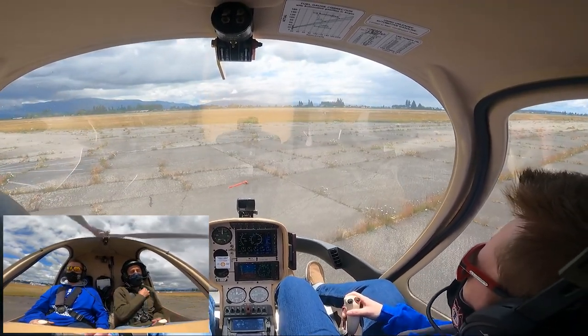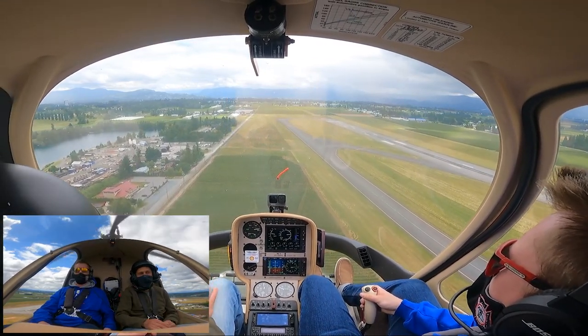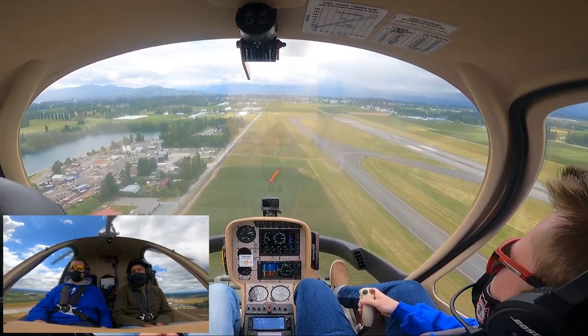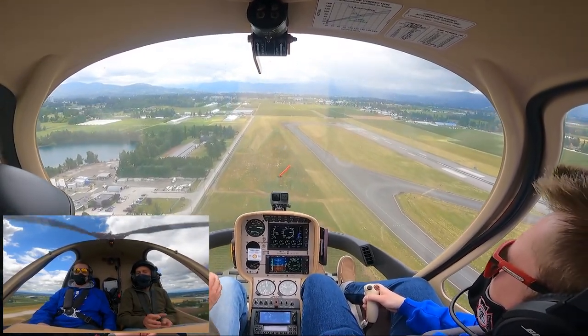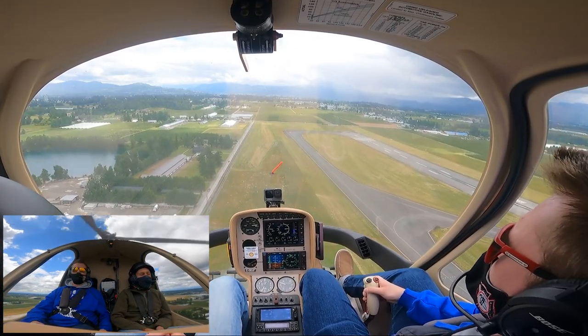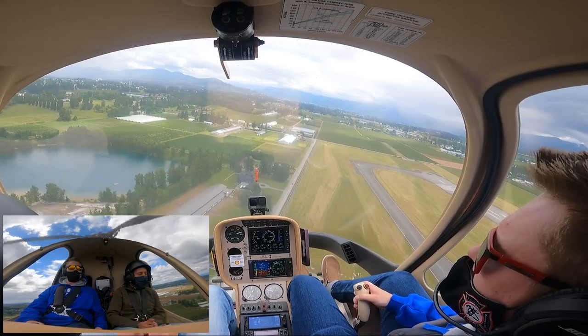Awesome. So the key is, you want to enter from a cruise speed, because if you're entering at like 60 knots, then by the time you actually establish your descent, you're probably already too slow. Whereas if you're entering more like you would in cruise speed, it gives you a little bit more to work with. Yeah.